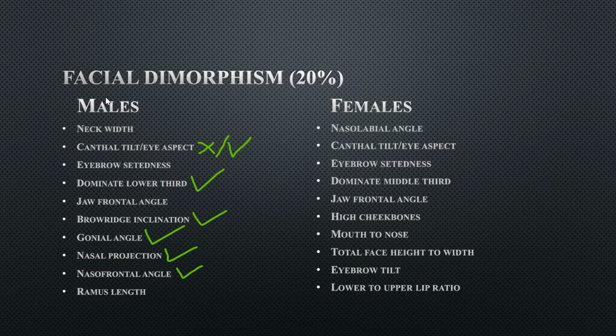And eye aspect ratio, he gets a check for that. Dominant lower third, he gets a check for that. Browish inclination, he gets a check. Gonial angle, check. Nasal protrusion, he got a check for that one. And nasal frontal angle, he got a check. And if you don't know some of these, you're going to figure out real soon later down in the video.